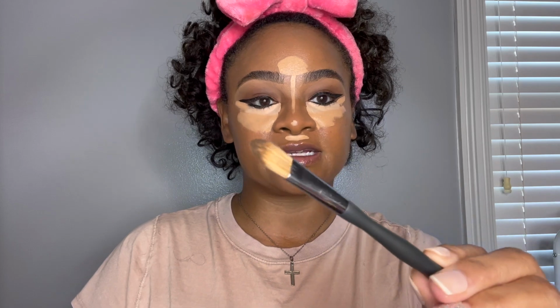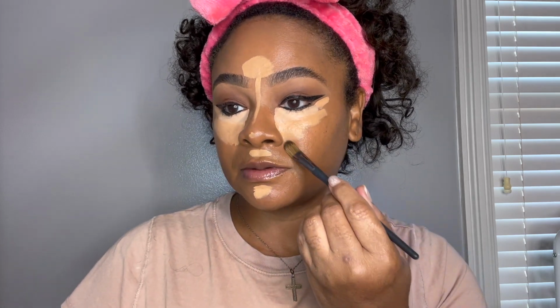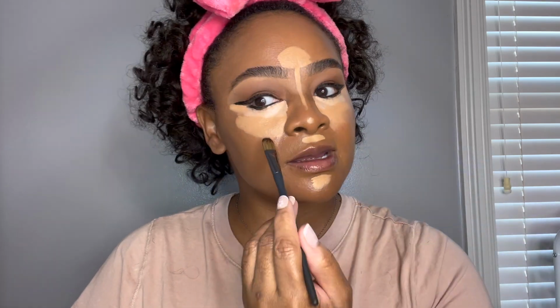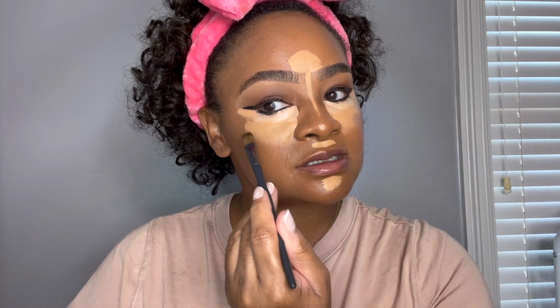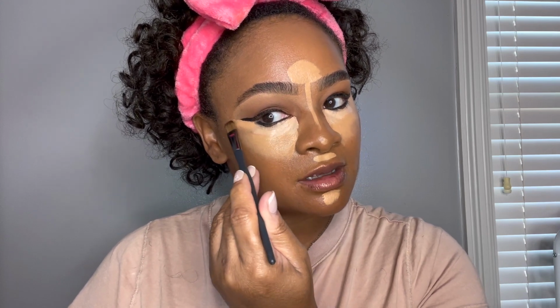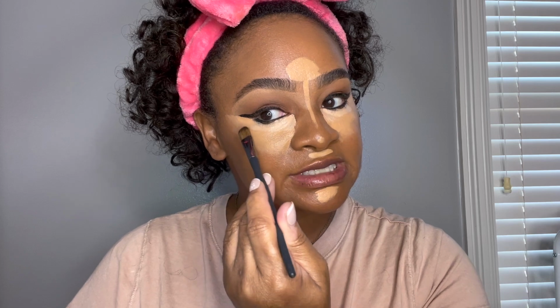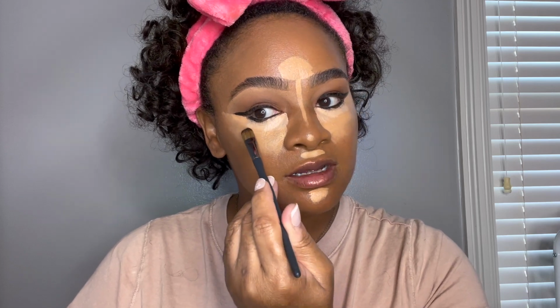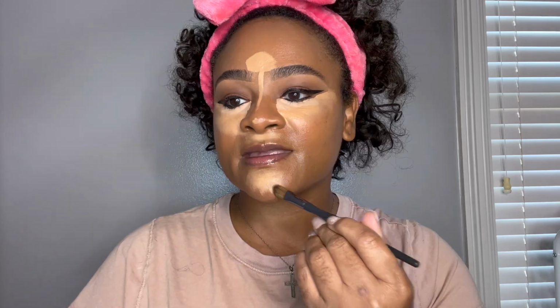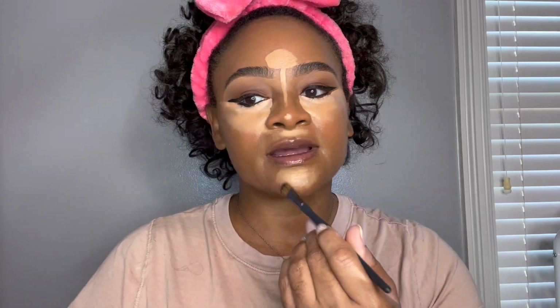I'm taking this flat concealer brush. You could use any one. This is the Ulta Beauty number 30, and I just want to blend out those edges just like that. And this concealer is medium coverage, very hydrating, and it's creaseless under the eyes. That's what I love so much about this concealer. I am just blending out the edges, and I'll still let it sit.